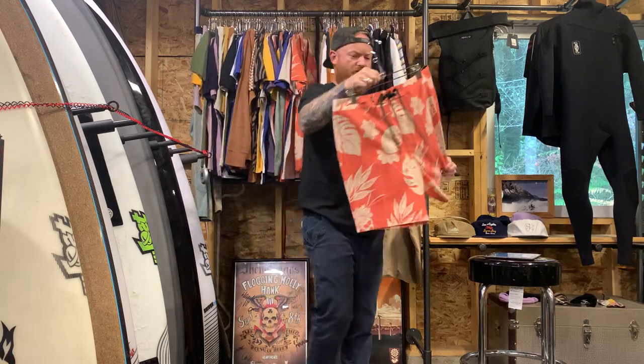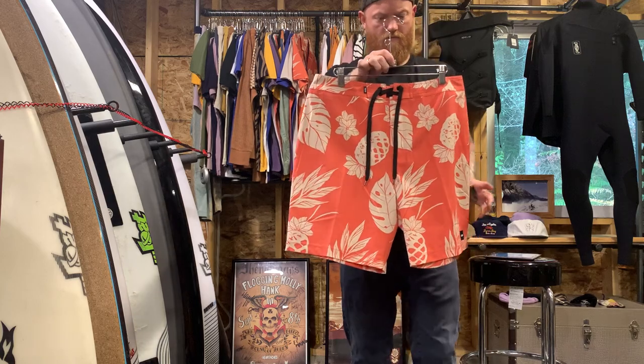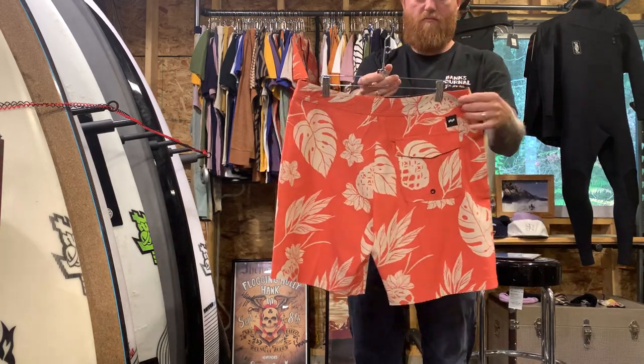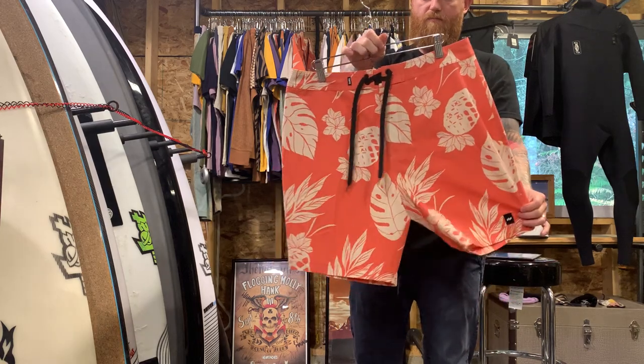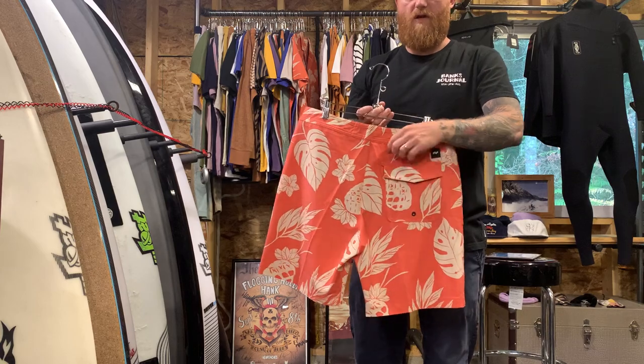Got a matching board short there. $30.50 for $80. Rubberized drain, same silhouette as we've been seeing. The difference there is this does have the Velcro pocket rather than the zip pocket.